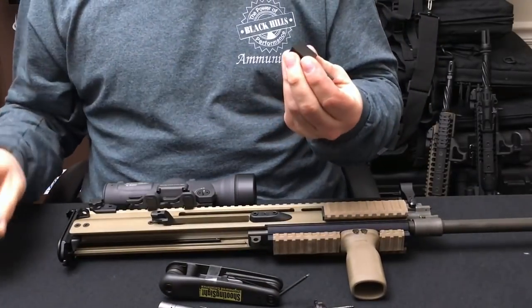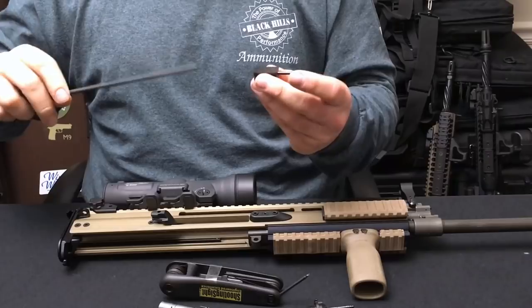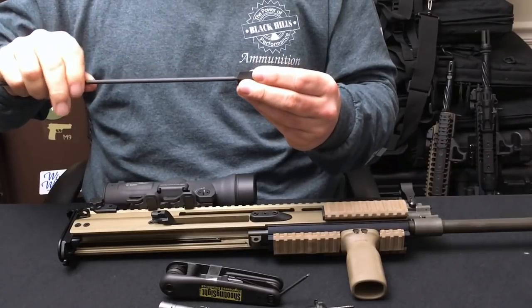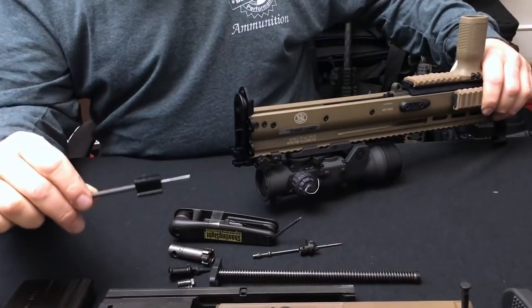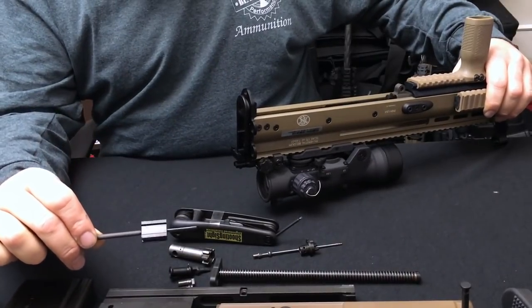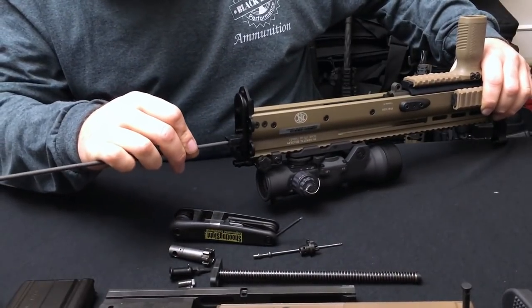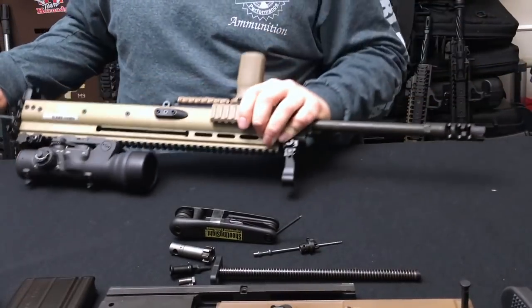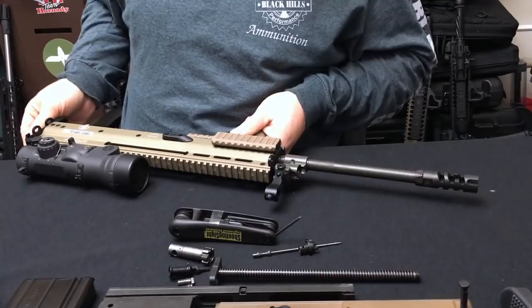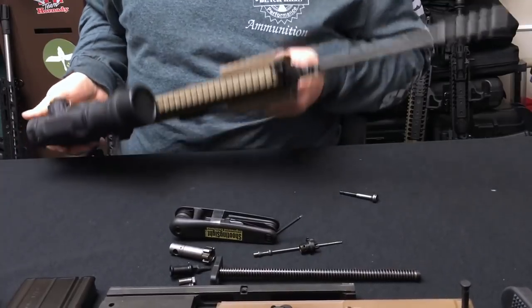And the whole purpose of this is specifically to remove the piston itself. You see there's two slots on the tool itself. It goes right on the actual rail. Now we just slide that forward. And there is the piston.